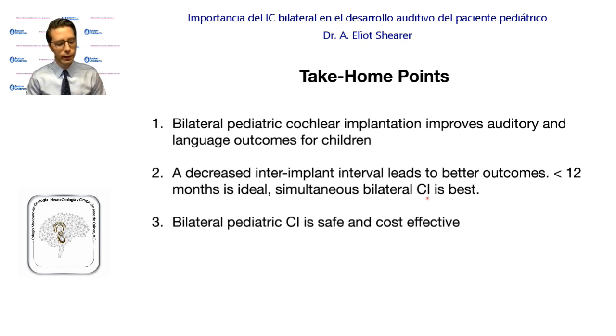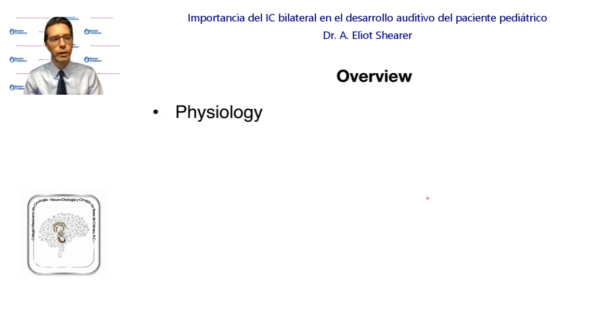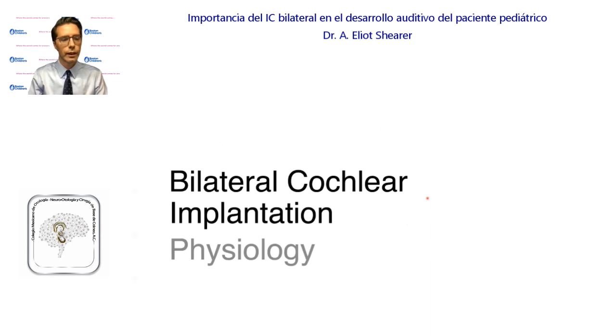These are all points that I think many people have been thinking about for many years, but it's an exciting time because there's a lot of recent data that I'll show you some of tonight that drives these points home. So in an overview, I'll first talk about physiology, then I'll talk about outcomes, then that inter-implant interval, the effects of that on outcomes. Then I'll talk about the safety and cost, and then just a brief amount on surgical concerns. So the physiology of bilateral cochlear implantation.